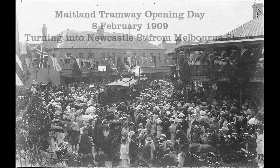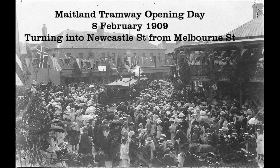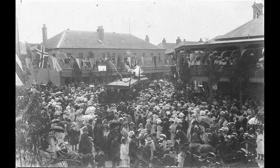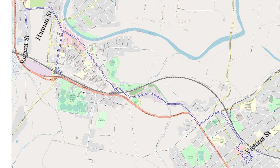Monday the 8th February, 1909, marked an important occasion for the citizens of Maitland, with over 4,000 people attending the official opening of the Maitland Steam Tramway, at Leys Corner, East Maitland, at 3 p.m. The initial route ran from Victoria Street, East Maitland, to Hannon Street, West Maitland, with an extension to Regent Street, Campbell's Hill, opening on the 10th of May 1909.